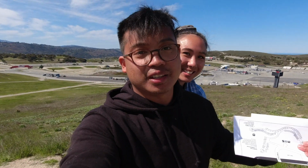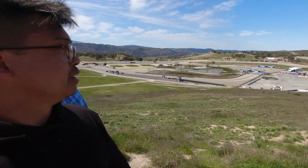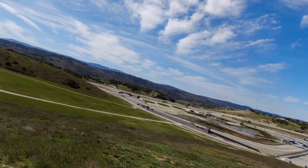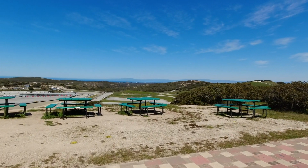So there's plenty of chill areas, picnic areas to come in, I guess for when they have racetrack events, you can get in here and just chill at the mountaintop and just watch all the cars pass by on the hill over here. Sick. Freaking awesome. And then they got bathrooms over there, you know. It's all set up for people to just chill.